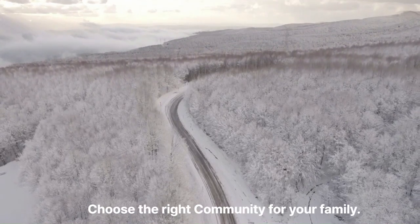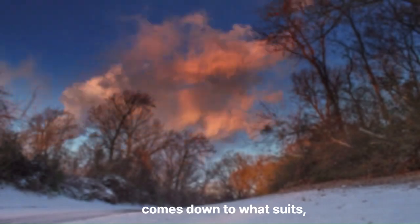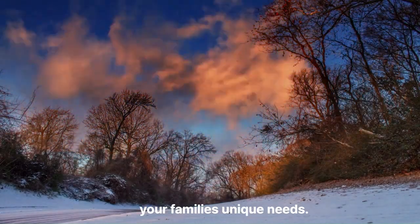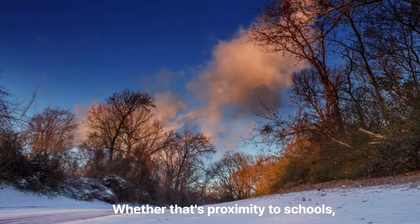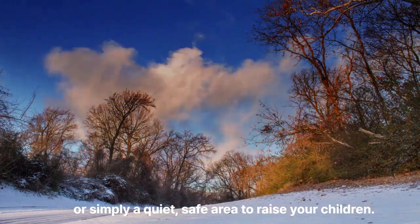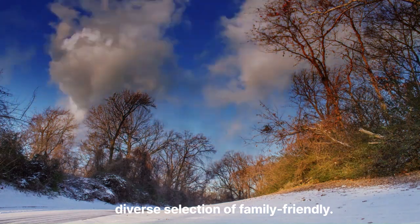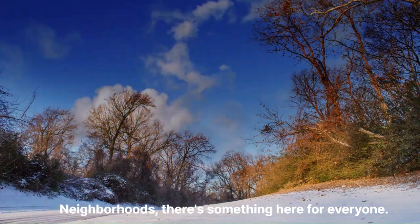Choose the right community for your family. Ultimately, finding the best neighborhood comes down to what suits your family's unique needs, whether that's proximity to schools, easy access to shopping and dining, or simply a quiet, safe area to raise your children. With Red Deer's diverse selection of family-friendly neighborhoods, there's something here for everyone.